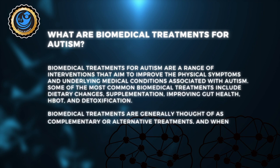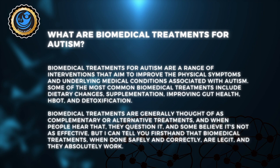Now, with that out of the way, let's dive right in and let's answer the question, what exactly are biomedical treatments for autism? Biomedical treatments for autism are a range of interventions that aim to improve the physical symptoms and underlying medical conditions associated with autism.